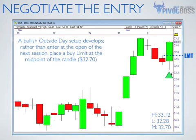This is an outside day or outside candle engulfing pattern where this candlestick completely engulfs the prior candlestick. It's a thrusting pattern that is very, very bullish. If you combine that with volume, you probably see there's a volume spike here as well, and you can see that price is ready to go higher.